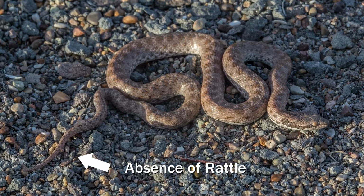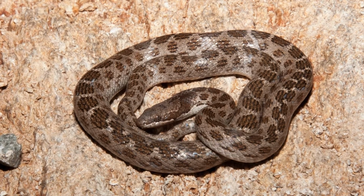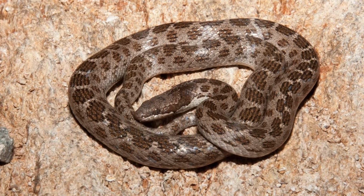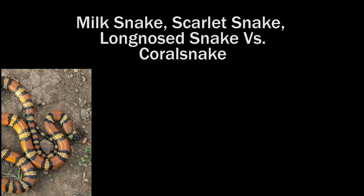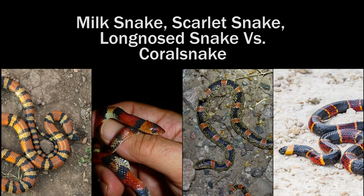Unlike rattlesnakes, night snakes do not possess a rattle at the end of the tail. The scales of night snakes are smooth, lacking the keels characteristic of copperheads, cottonmouths, and rattlesnakes. Their smooth scales cause night snakes to appear shiny in bright light, while vipers appear relatively dull or dusty under similar conditions. Milk snakes, scarlet snakes, and long-nosed snakes versus coral snakes.